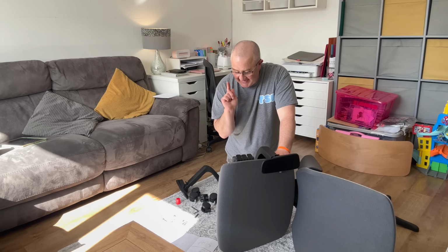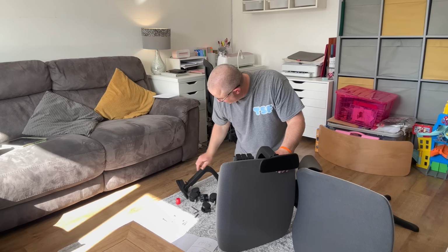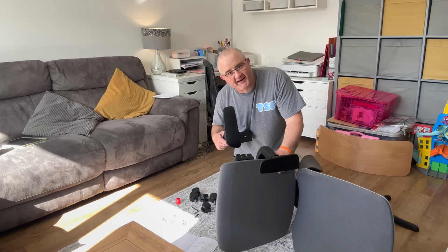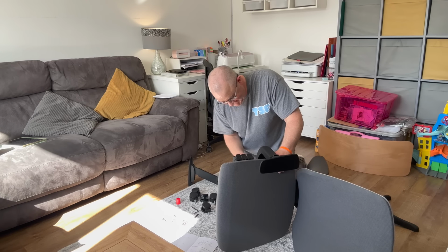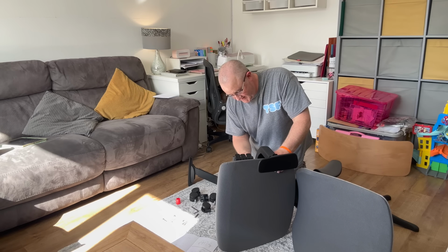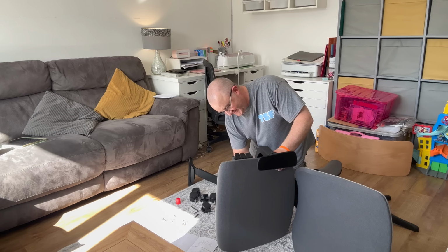Okay guys, right, so stop the video for a minute. The chair is now on its side because it makes it a lot easier to put the arms on. And a top tip, right, remember your lefts and your rights, because the chair arm has got an L and an R. There's a left and a right. I'm happy to admit when I make mistakes. They've even made it that simple that the chair arms have got a left and a right on them.